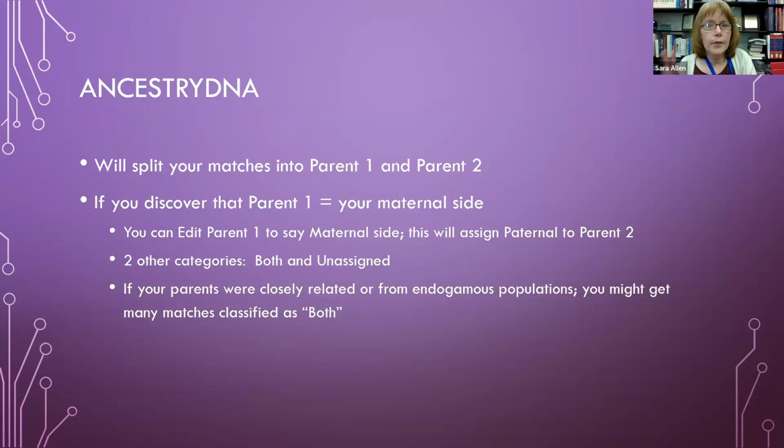And there's 2 other categories. One is both, and that would be for like your kids and grandkids. They're going to be related to both sides of your family, so they'll say both. And unassigned are people that haven't been categorized for whatever reason. Ancestry says it's because there hasn't been an update in a while, but they will get to it. I have some people that are unassigned and they have been for a long time, but if I know who they are, I just go in and assign them. Again, you can change them to maternal or paternal.